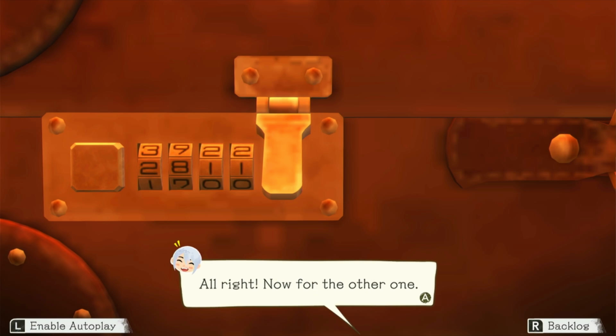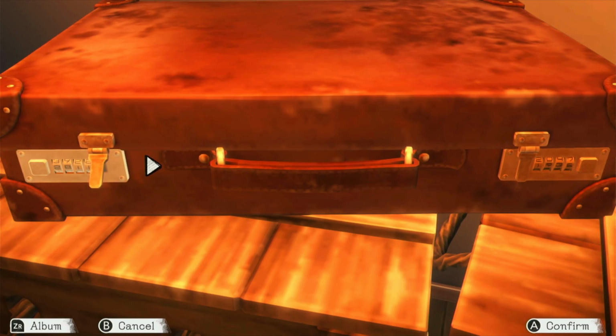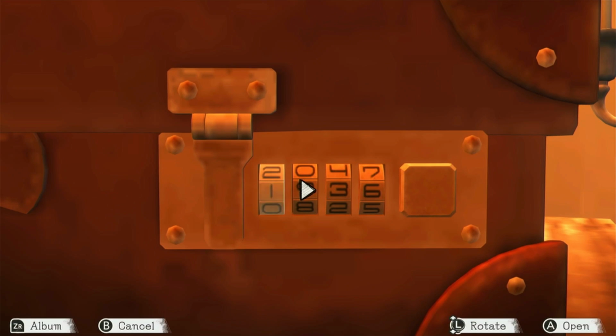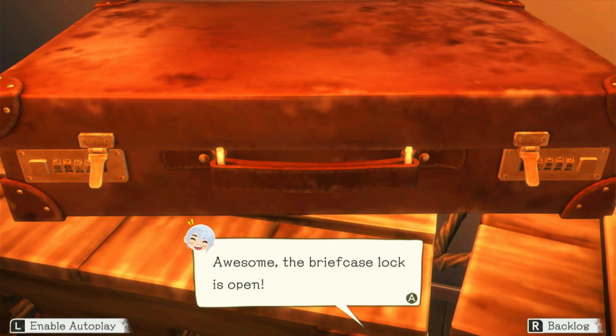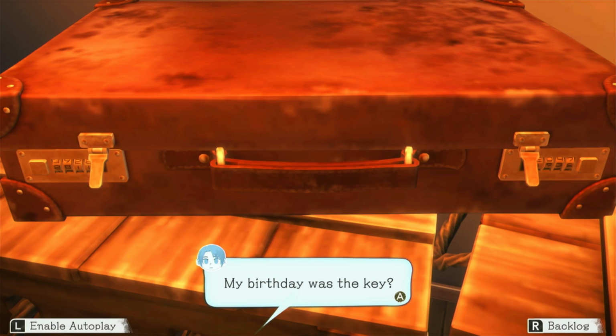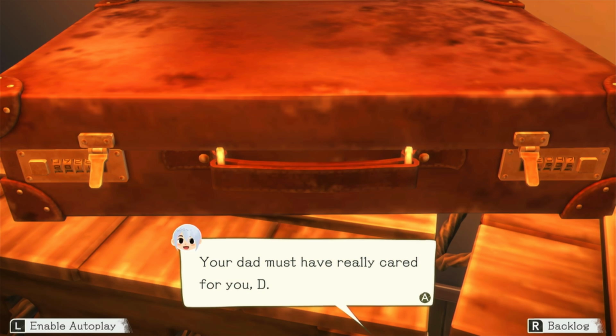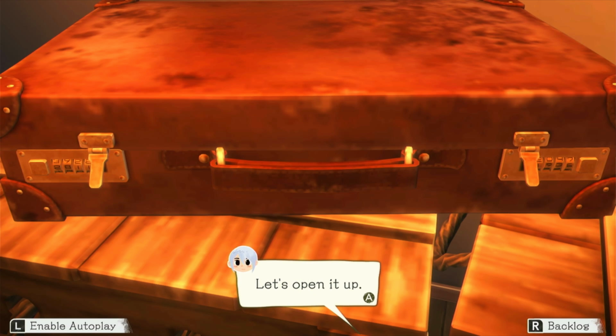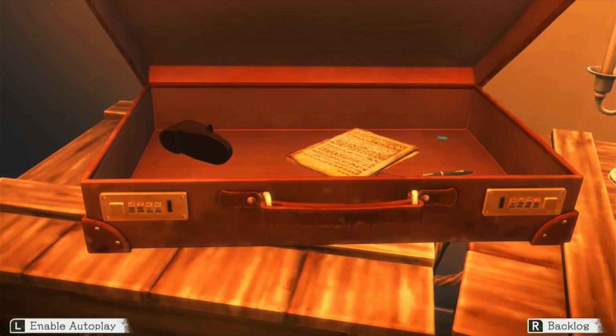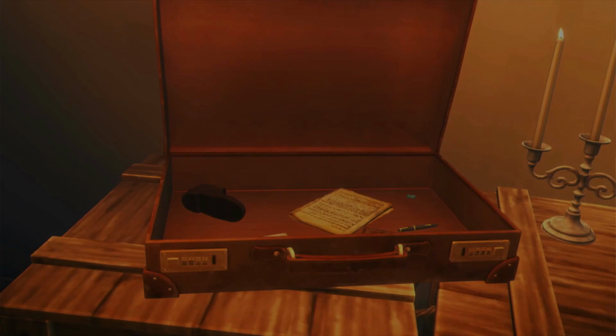Oh, it's open. Nice. Oh, I thought it would open at the same time. Nice. That was easy. Awesome, the briefcase unlocked. My birthday was the key. Your dad must have really cared for you, Dee. Or it's just easy to remember. Let's open it up. Go for it. There is the key. A shoe.